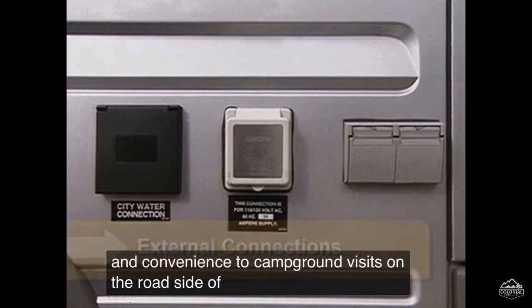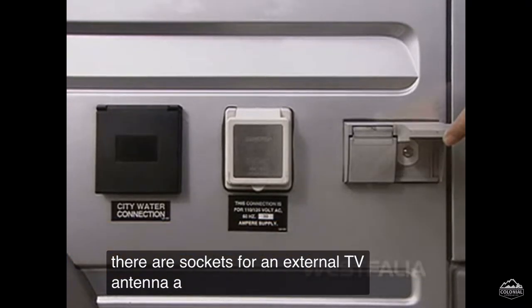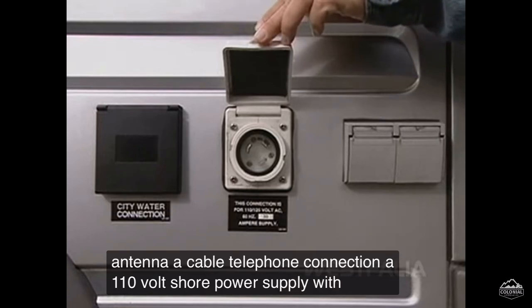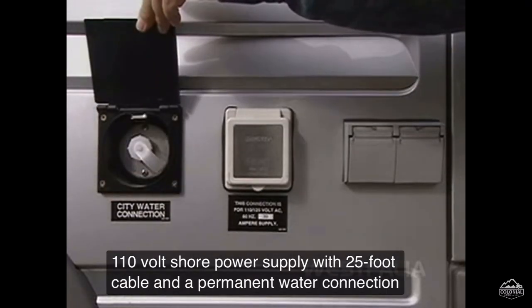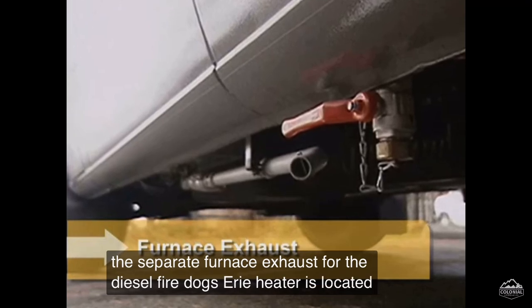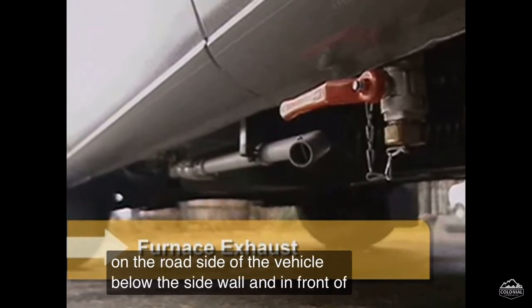On the roadside of the vehicle, there are sockets for an external TV antenna, a cable telephone connection, a 110-volt shore power supply with 25-foot cable, and a permanent water connection. The separate furnace exhaust for the diesel-fired auxiliary heater is located on the roadside of the vehicle, below the sidewall, and in front of the rear wheel.